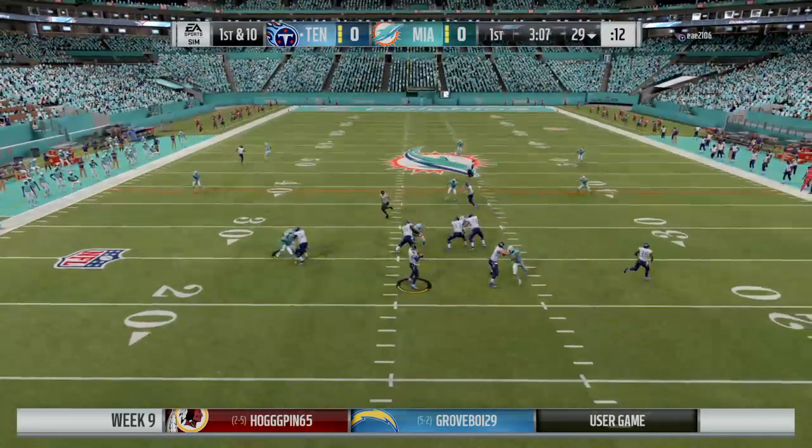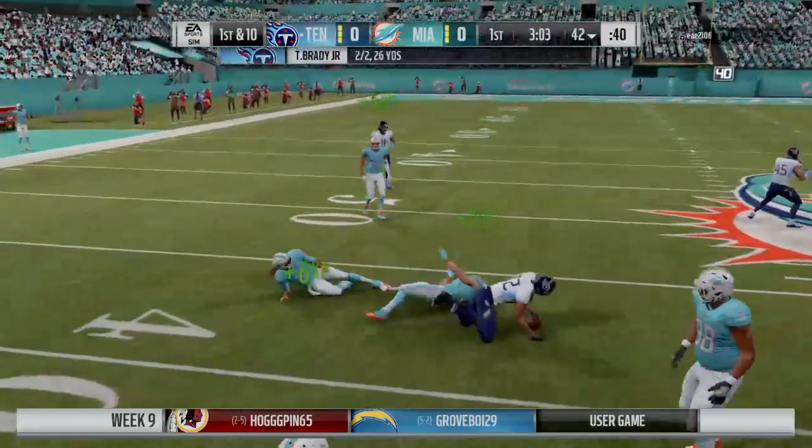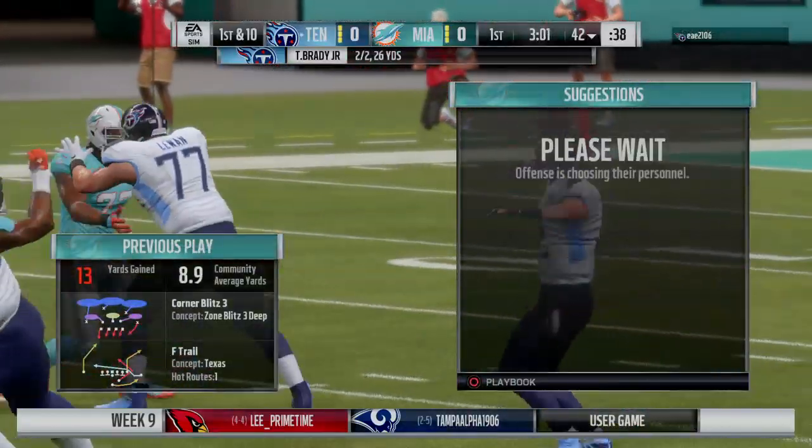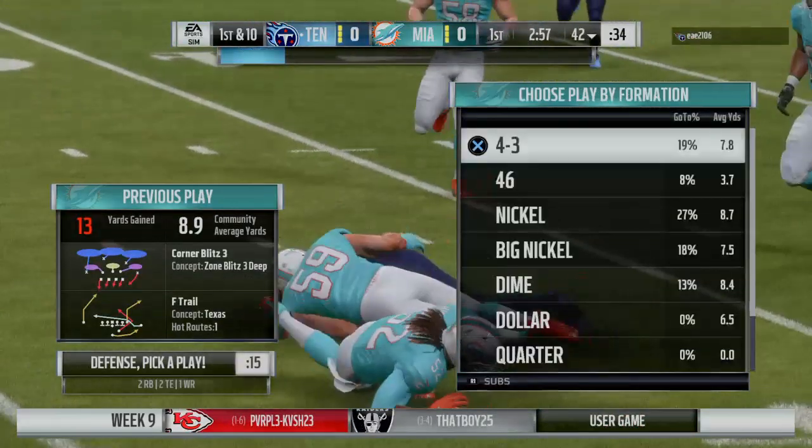Now on first down, he'll drop to throw it. Got his man, Robbie Anderson. And they get him down, but not before he takes it across the 40-yard line. 13 yards is the pickup for Tennessee and a first down.